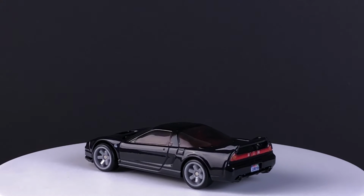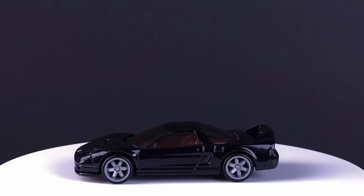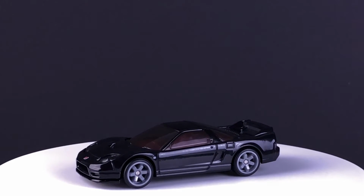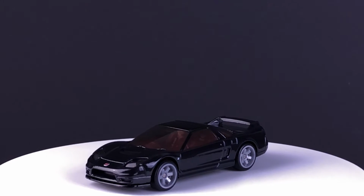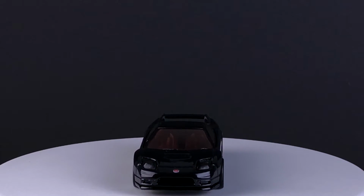There's not much else to say. They absolutely hit it spot on, and it's just gorgeous. Look at the light reflecting off of that. Beautiful. Absolutely great work.